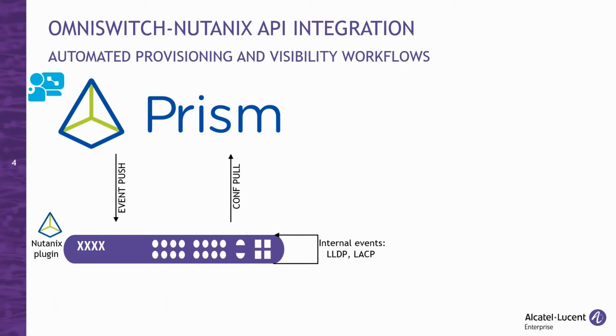When the switch boots up, the plugin software pulls network configuration from Prism and bootstraps the switch configuration to match it. In addition, when the administrator makes configuration changes from Prism or when other events happen such as a VM migration, Prism pushes those events immediately to the plugin such that the required changes can be made on the fly.